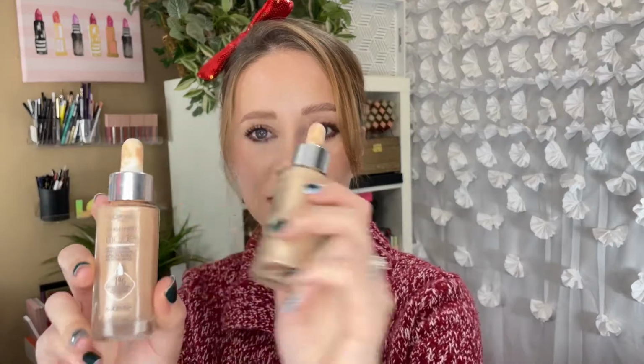This is beautiful, medium coverage. It doesn't need to be set, and it lasts all day. It gives you not a shimmery finish, but just like a very healthy, youthful finish. It is stunning. I just hate the packaging. You can see how dirty it is, and it like collects down here. Packaging is definitely a fail, but the product itself is A+++. Highly recommend. Glass bottles, so just be careful.